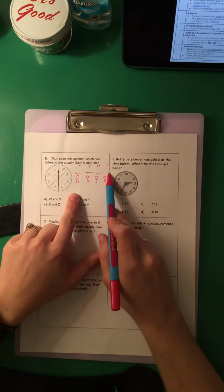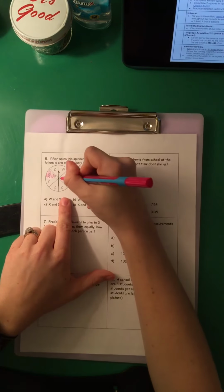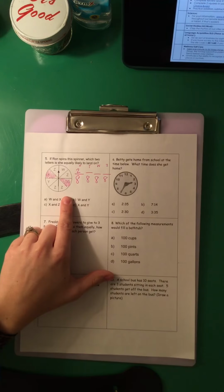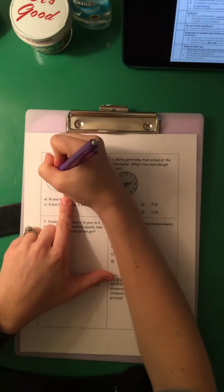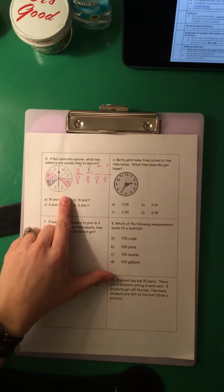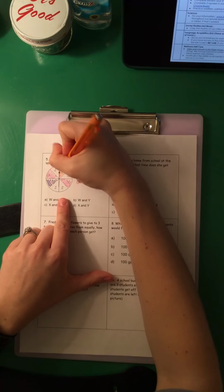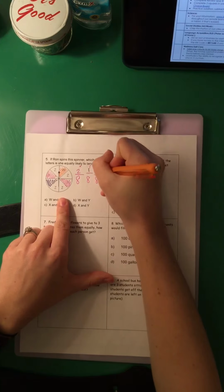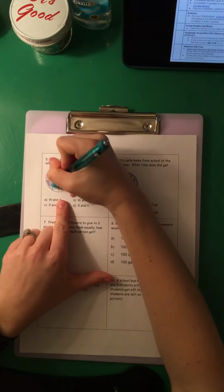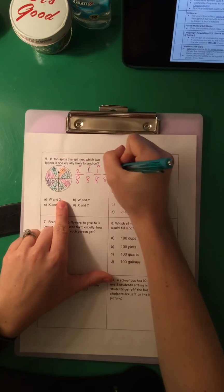Now we've got to figure out how many each one is. So how many X's do you see? Well, I see 1, 2 X's. So 2/8 are X's. Now for the Y, I see 1. Okay, just 1/8 for the Y. For the W, I see 1, just 1/8 for the W. And for the Z's, I see 1, 2, 3, 4, 4/8.